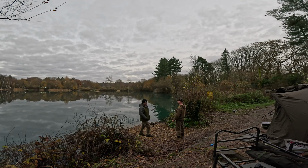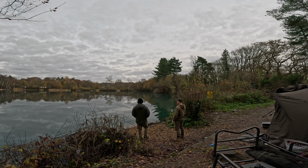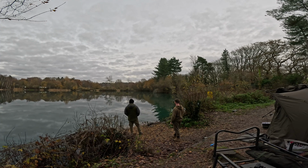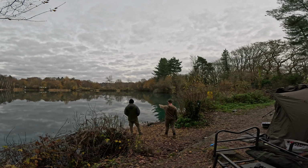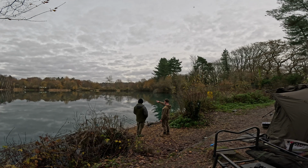So we're in peg 11. I wouldn't know where to start here. It's a little bit the same as 10, the same sort of job, a bit of deep channel that comes through. It shelves up a little bit in 12. Distance wise would probably be by that tree, somewhere out in that sort of zone. Same again, we're out at 50.